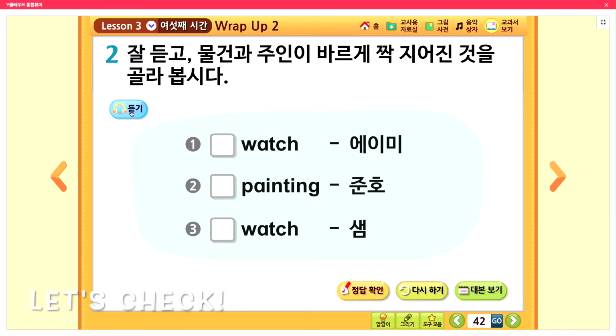Okay, let's check. Look, whose watch is this? It's Amy's. Junho, is this your painting? No, it's Sam's painting.